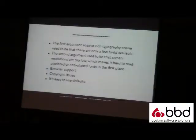And then finally, it's easy to use defaults. Yeah, so people can be lazy, let's face it. Let's just use the default line height in the browser. Well, what's the default setting? Let's not worry about it. Let's not add anything fancy to this. Get that font in there, we're done. And that unfortunately happens a lot of the time.